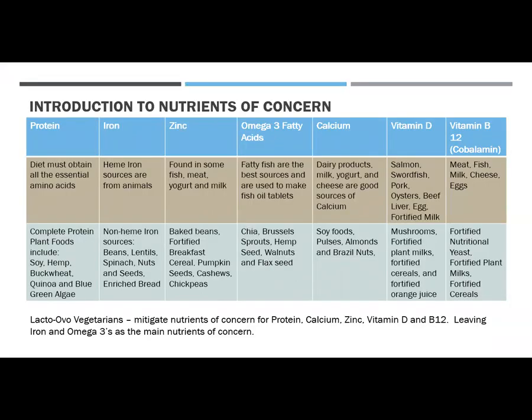You've already seen this chart before, but I just wanted to flash it up here again. These are the nutrients we are most concerned about. I did mention iodine before, but you can get that through iodized salt in your diet, so keeping a little bit of that salt in the diet. We did discuss protein in the last class, so we're going to jump on into iron.